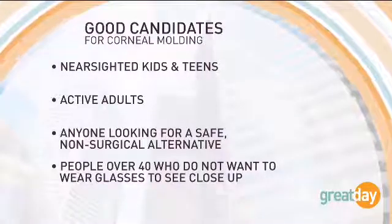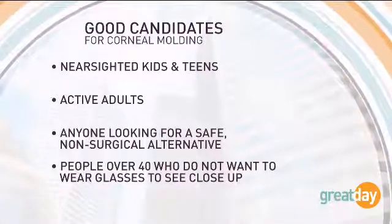Right? And I woke up the next day and I had 20/15 vision. I could see close up, I could see far away, but that's what's so cool, it corrects, it puts it back where it should be. Exactly. And like you very well said, this is great for kids that are simply getting worse, and glasses and contacts are not preventing that from happening. So with corneal molding, we are stopping that progression.